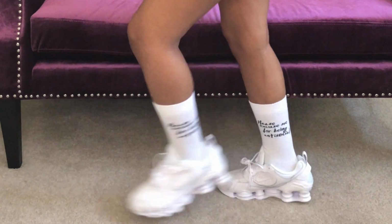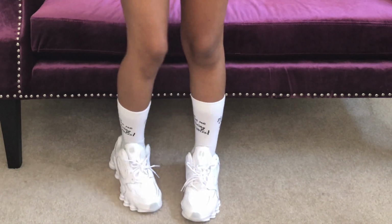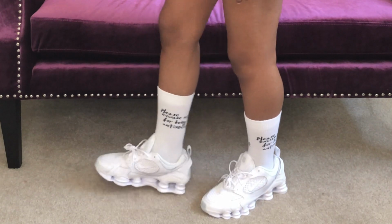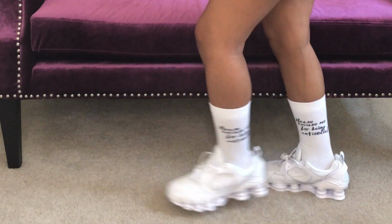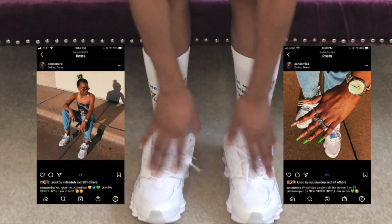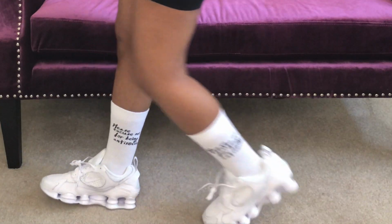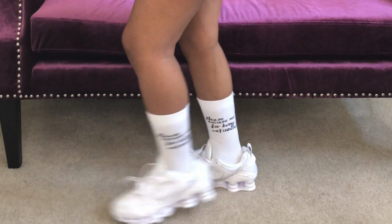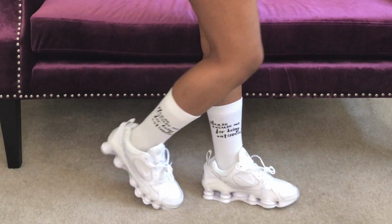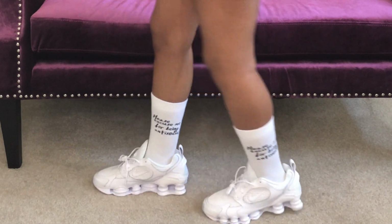Another reason why I bought these, because not only do they look like the Comme des Garçons Shox, but I also bought a nameplate that's kind of similar to the Comme des Garçons that I'm gonna put on the front of these, just to give it its own little Sana Amira flair. So I'm super excited about that. And I'm actually doing a haul with the company that I purchased them from. So check out the link in the info bar.